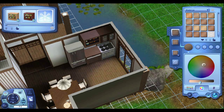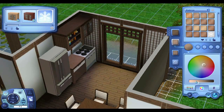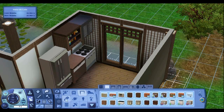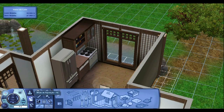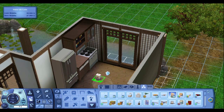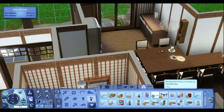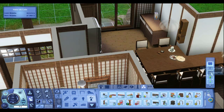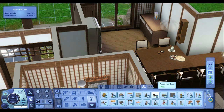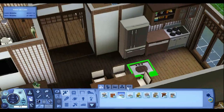But yeah, and I was having some troubles with how are those things called? Not the counters, the things above the counters. Oh, I can't remember right now, but they weren't connecting well, so I had to use the shift that disables the snapping of objects, and I was able to use it to have those things above the counters fit perfectly.